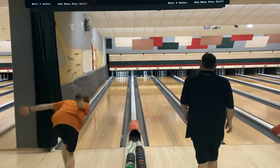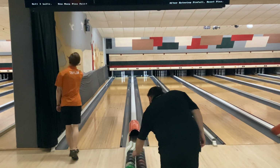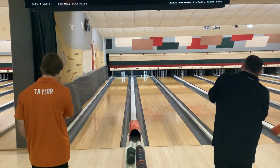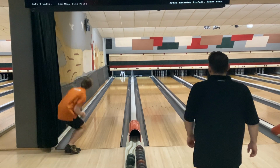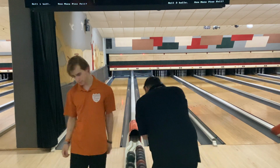Full on the head pin, he gets a good splash hit. He leaves the 3-6. Matt goes wide left of the head pin. He leaves the 1-3-5-9. A little bit of wood. Not sure what I have. Glenn picks that 2-pinner up for his spare. Matt's on, and he makes his. Both bowlers have spares. The 7th.